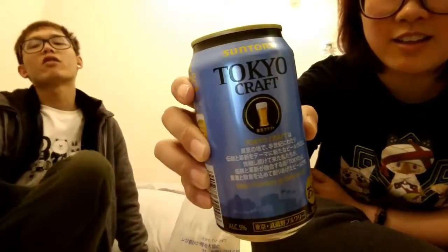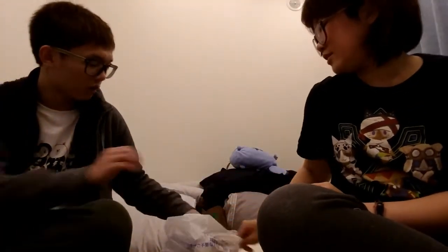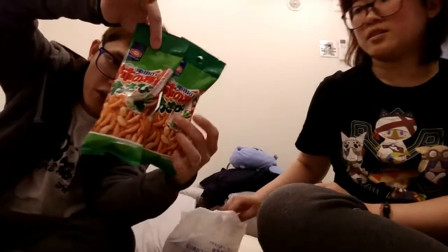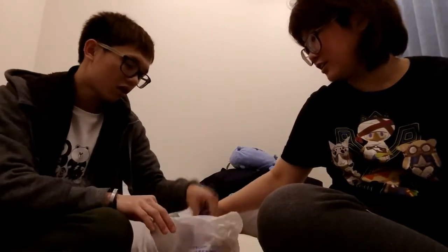So just gonna show you guys what we bought at Lawson. I'm gonna try out this one. It's different from my usual beer. I'm gonna try a craft beer for tonight. And to go with that, I got my wasabi nuts. You can get these in Living Plaza in Aeon in Hong Kong. I know how they taste, so no need to worry about that. And of course, razors for tomorrow because I need to shave.